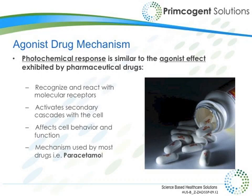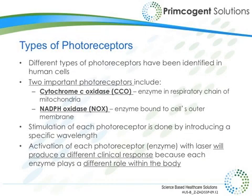The Lunula laser operates in a similar fashion. We don't feel or know the Lunula laser is successfully treating onychomycosis. What we perceive, however, in 3 to 6 months is a clearer, healthier nail. Lunula targets specific photoreceptors, just like the agonist effect of a drug would target different receptors depending on the drug. There are 2 primary photoreceptors that are found in our human cells that Lunula successfully targets.